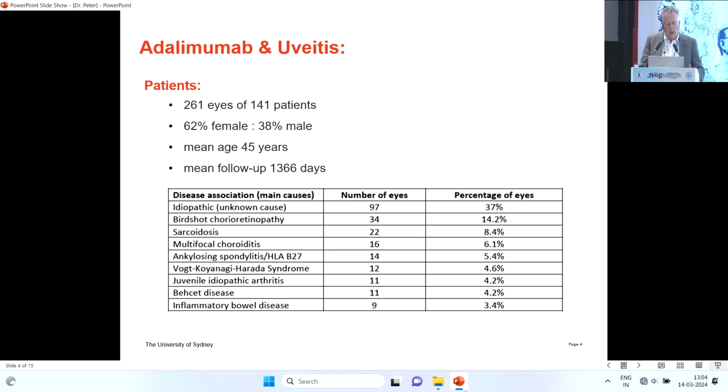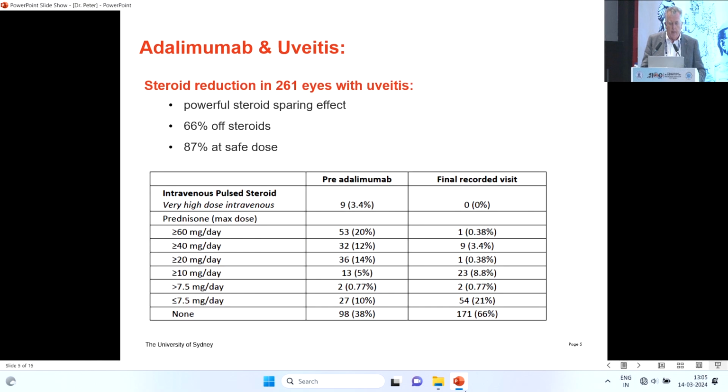Basically, we've followed them for quite a number of days, for some patients for 5 years plus, the entire time that we've been able to access Humira. I'll just show you some of the data. The disease spread is pretty typical for those that we've talked about here. There's obviously a significant number that have idiopathic or undifferentiated uveitis, but it's the usual suspects: birdshot choroidopathy, which is common in my part of the world, sarcoidosis, multifocal choroiditis, Behçet's disease, JIA uveitis, VKH, inflammatory bowel disease, and some patients with B27-related systemic disease.